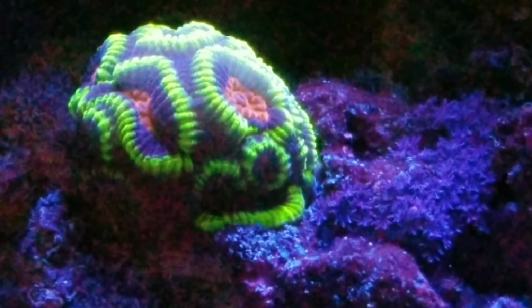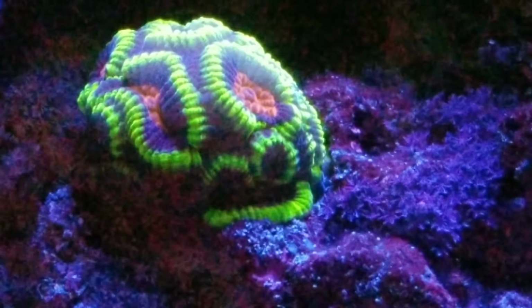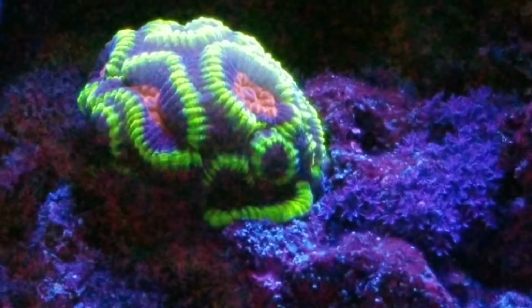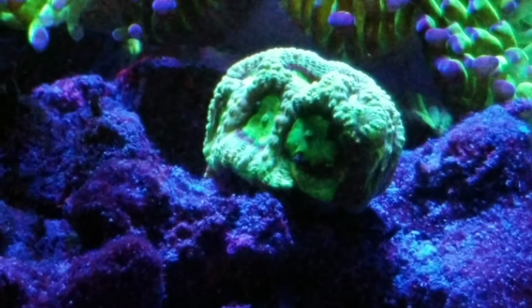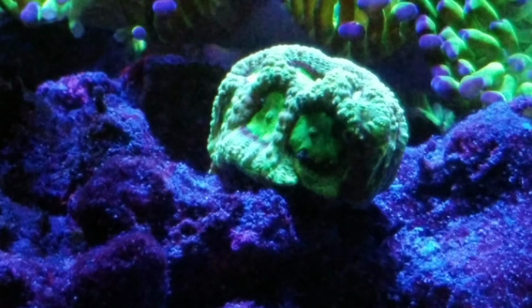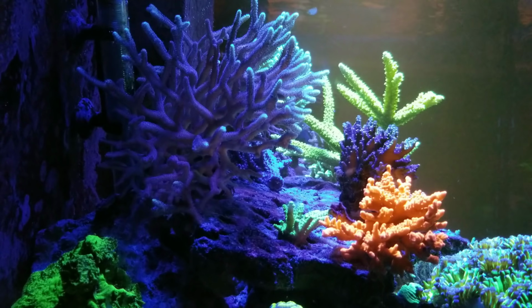This is a Favia I've always had. I normally don't show it on the videos, but I just like the way the light was hitting it tonight. And it is basing out very nicely onto the rock. There's another little guy I had that seemed to never want to grow in my Nano. I think I've had that frag, maybe one of my first frags. And the green Leptosaurus. I have 3 or 4 of these growing in the tank, and they're all doing well.